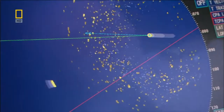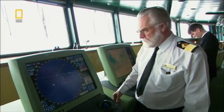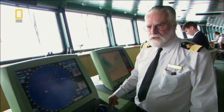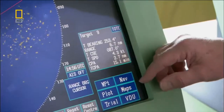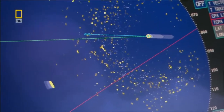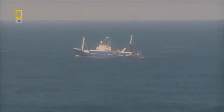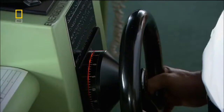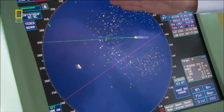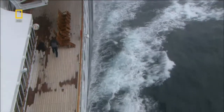Larger dots on the screen represent objects picked up by radar and could be ships, icebergs, or even whales. One of these dots is moving towards the QM2 on a potential collision course. We've now identified the ship approaching us. The radar is indicating that she's traveling at 4.3 knots. The state-of-the-art computer works out the ship's route and calculates that they will pass too close for comfort. Warwick takes averting action. We've made a broad alteration of course to starboard so that we'll pass well clear of each other. The QM2 is safely on track.